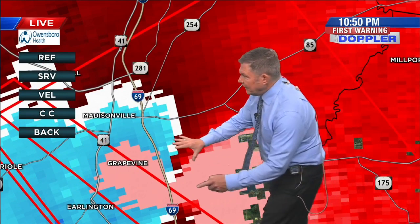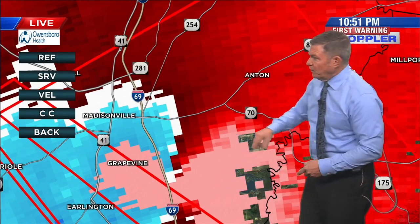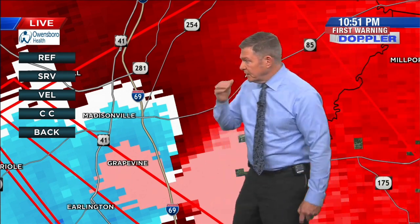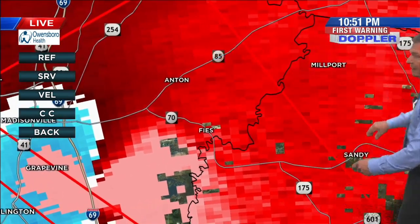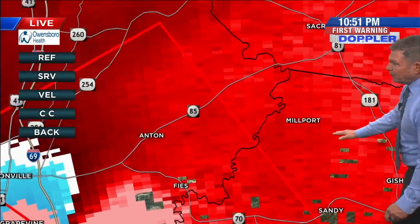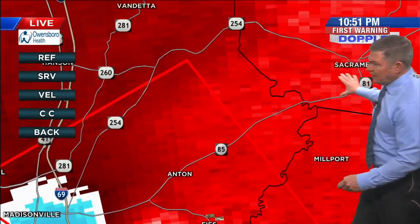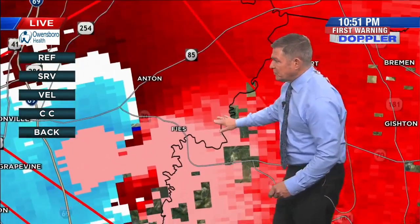But it does look like Anton, Fees, east of Madisonville, Kentucky 70, that corridor is next in line to experience the tornado. And then it gets up into McLean County. McLean County, Millport, Sandy is over here. I'm sorry, we're talking about northwestern Muhlenberg County, and then McLean County, Sacramento over here. So there's the latest scan that just updated.